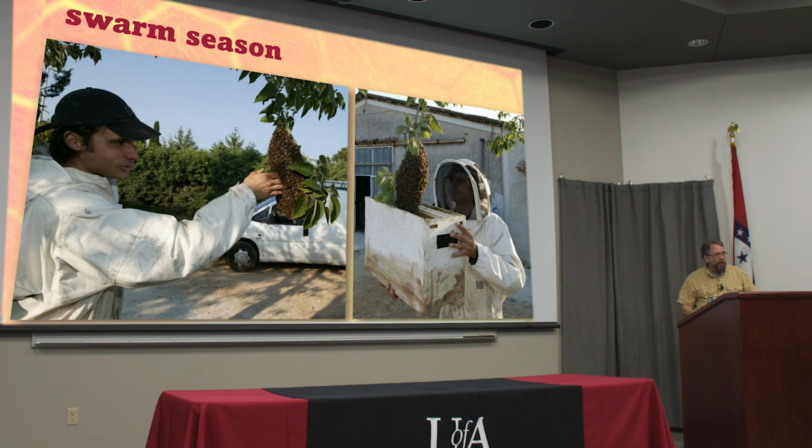And this is why. You just walk right up underneath it. You can snip that branch, or you can just shake them, and most of them will drop right in there, and you close the lid, and there you go. You got $150 worth of bees.